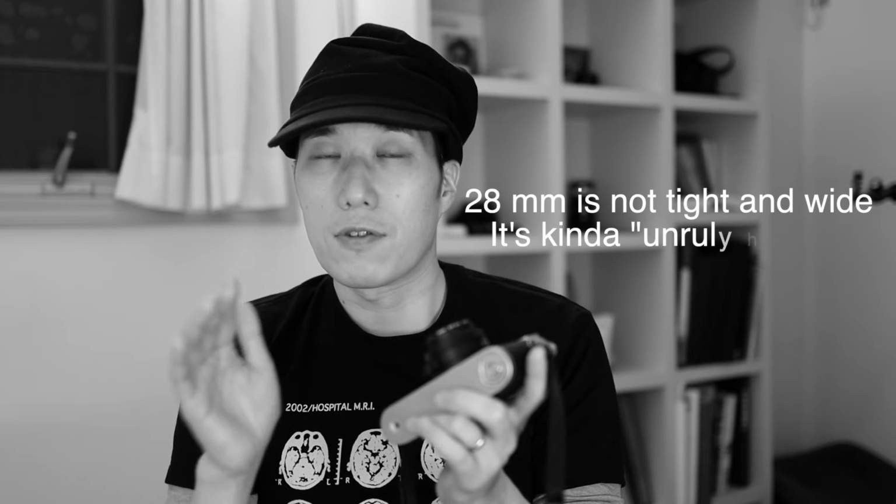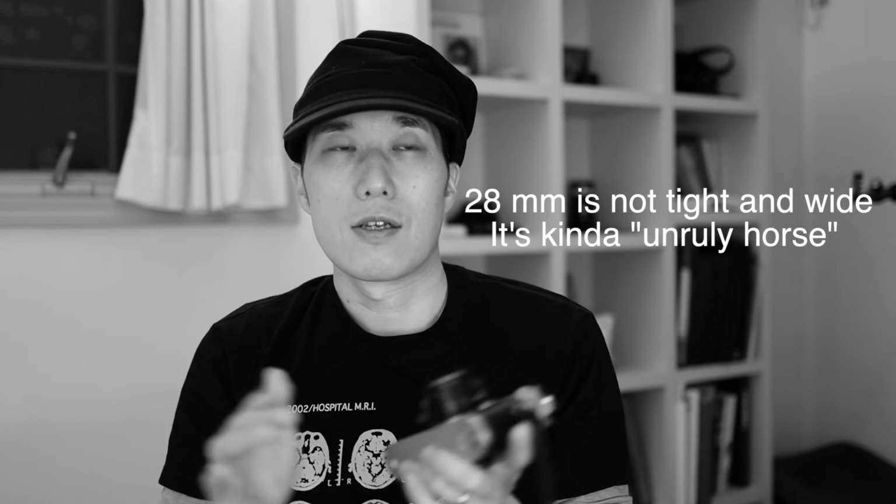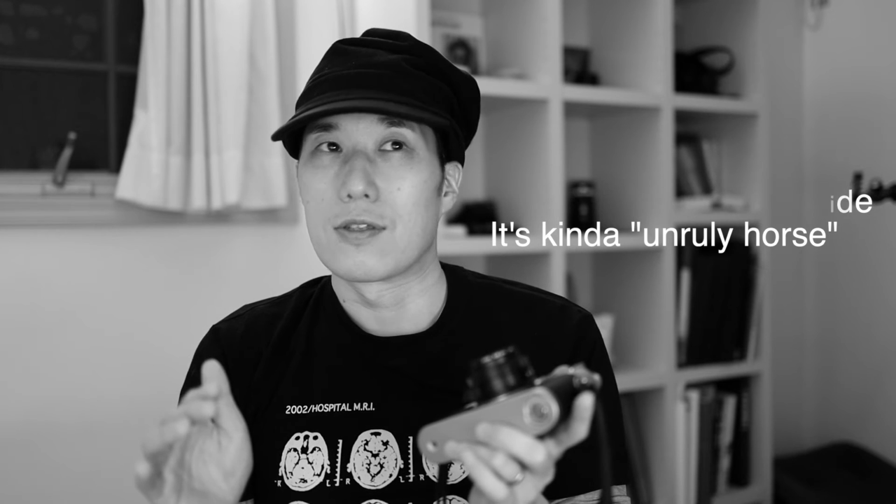28mm is not so telephoto and not so wide a lens and not so standard a lens, and very difficult to handle.